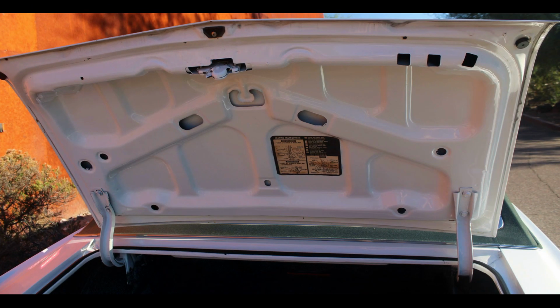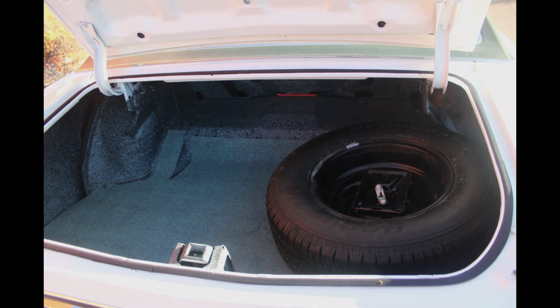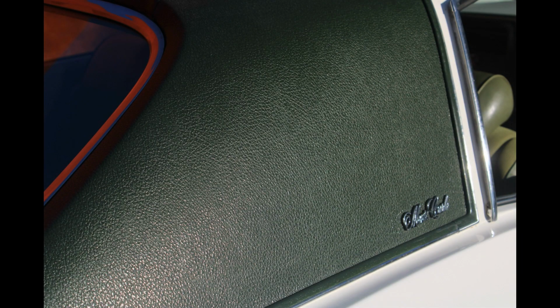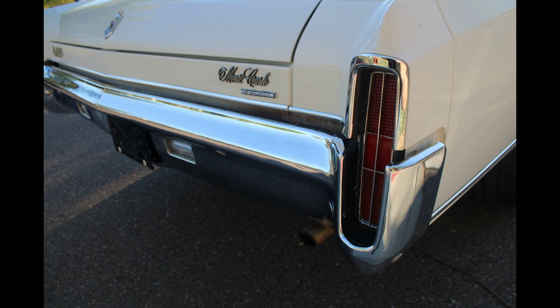Most of the Monte Carlos, that was to be a luxury sports coupe, not really a muscle car. They started out at about $3,400 new, but with all the options they put on them, a lot of them were over $5,000. This car is pretty much bare bones. I don't know why it was ordered the way it was. The only options I know on it are the halo vinyl top and the rally wheels and the door edge guards. It does not have a radio, does not have an air conditioner.